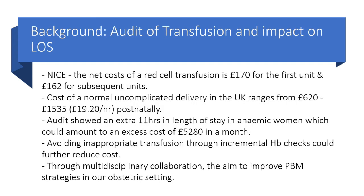So what they concluded was NICE had estimated that the net cost of a transfusion is £170 for the first unit and £162 for subsequent units. The cost of a normal uncomplicated delivery in the UK ranges from £620 to £1,535 postnatally. And this audit showed that the extra 11 hours in length of stay in anemic women could amount to an excess cost of over £5,000 in a month. So avoiding inappropriate transfusion through incremental HB checks could further drive this cost down.